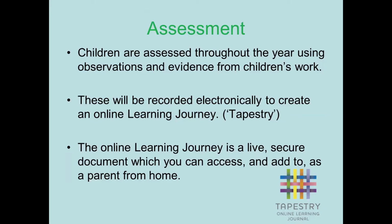The great thing is that if they do any amazing things at home, you can also add to the learning journal and put your comments on it, and that can go towards their assessment too. It's an online journal and it's absolutely secure. Nobody else can see it, just me. And it's a two-way assessment.